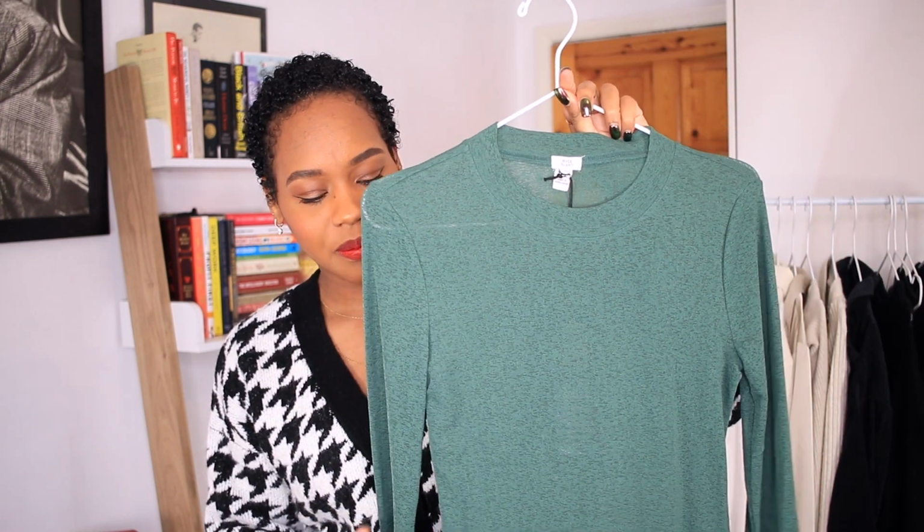I don't even like wearing short sleeve in the winter. I don't like the breeze blowing on my arm. I'm joking, I just don't like feeling the cold. So long sleeve t-shirts are definitely an essential. I have this plain green one that I picked up from River Island, and long sleeve can also come in the form of turtlenecks, which I own a shit ton.